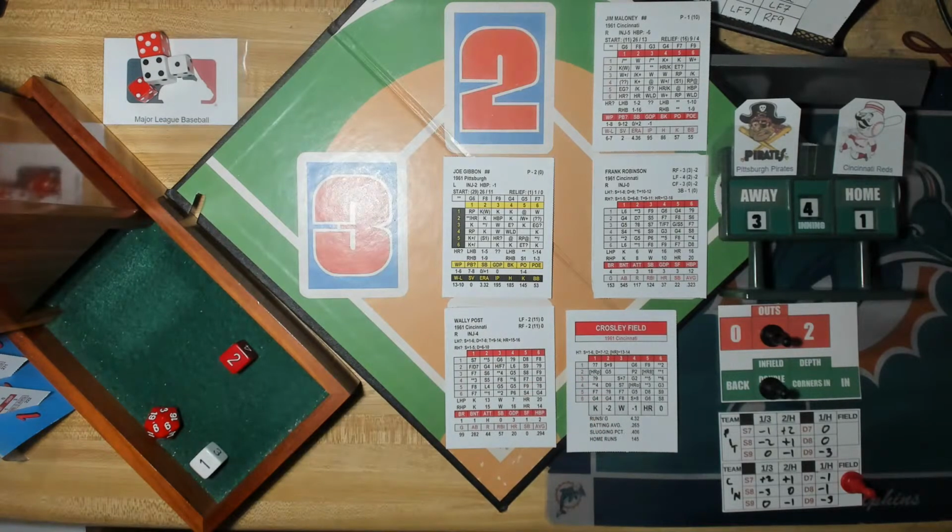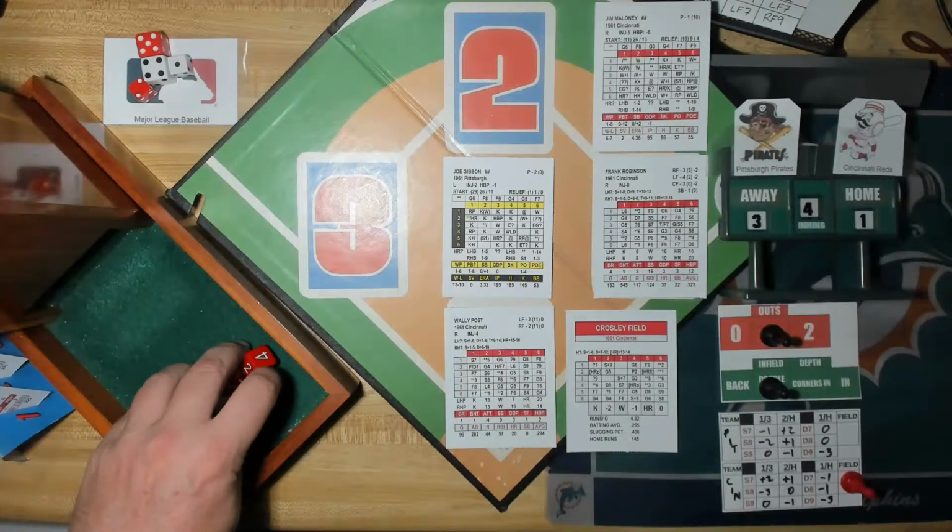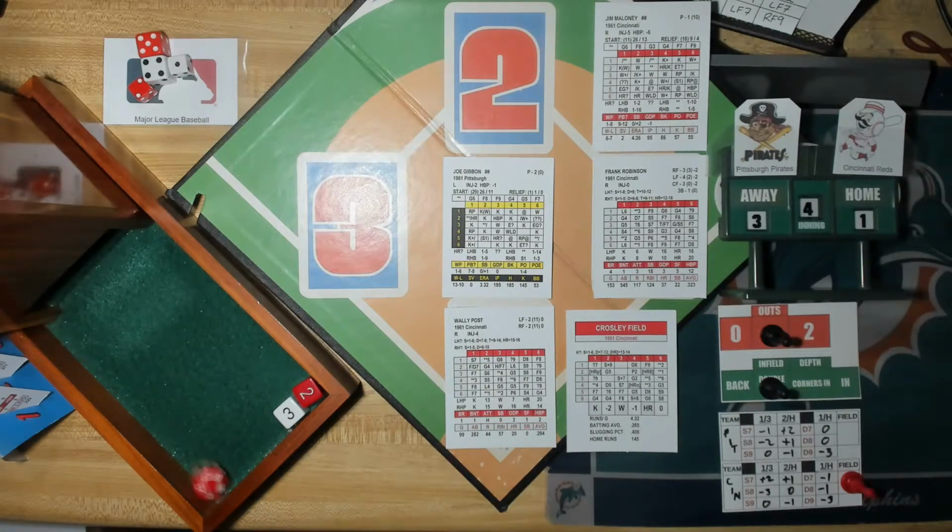Here comes Post. Post singled his first time up. He's 1 for 1. Infield still at double play depth. And Robinson not going anywhere. And I'm not going to do, well, a hit and run. I don't think he gets the hit and run. 13 minus 2 is 11. He actually does get a hit and run opportunity. Do you do a hit and run here? No, Post is a home run hitter. You don't do that. Let the man bat.